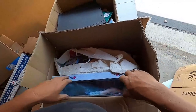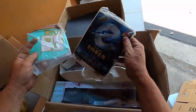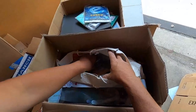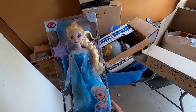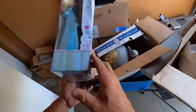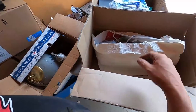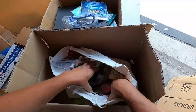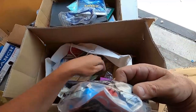Ooh, what do we have here? Let's see what we have here, though. Elsa. Nice. What's up with Elsa? That's a good item. That's got to be 15 to 20. And then we have a lot of, okay, just some little McDonald's toys here.